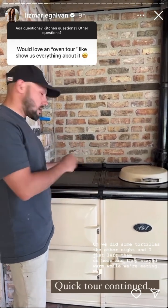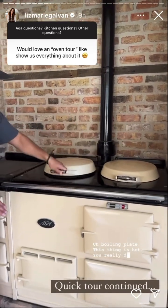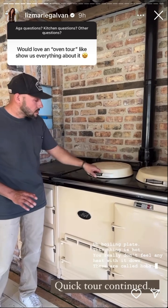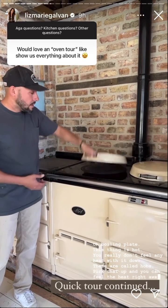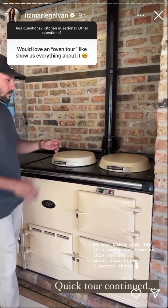We're coming back over here to grab it. Boiling plate. This thing is hot. You really don't feel any heat with it down. These are called hobs. Pick that up, and you can feel the heat right away. And they say it's about the same as this one, so about 450. I want to shoot it with a little laser to make sure.